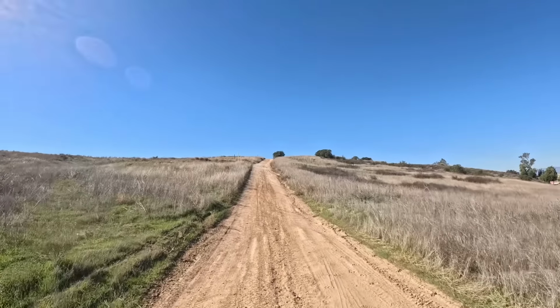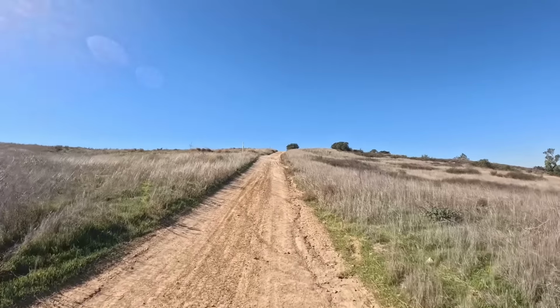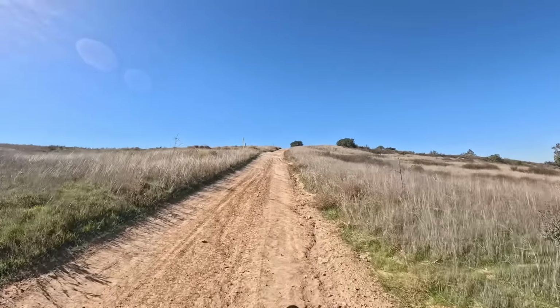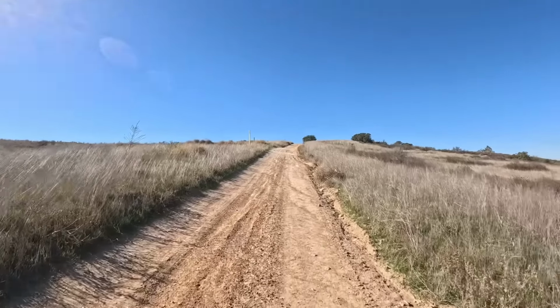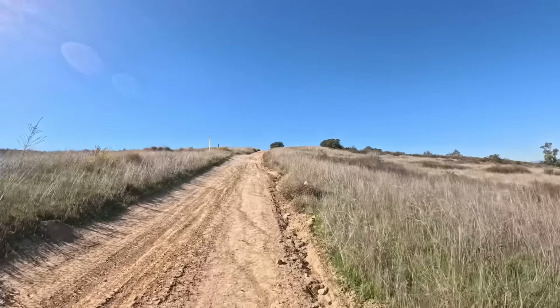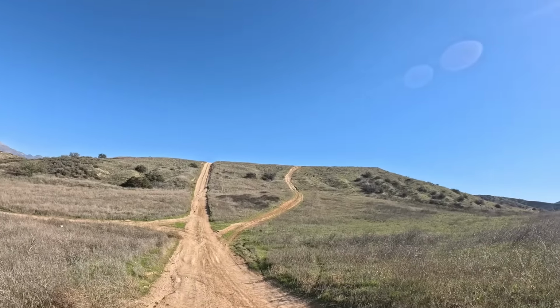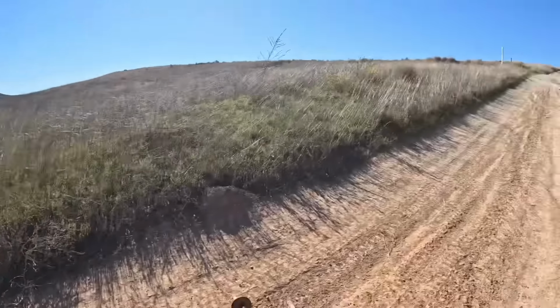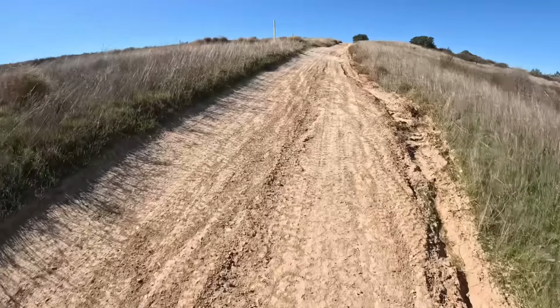I think I go this way. I gotta double check my GPS, but he's right. Wherever you see crows, there's trash or dead animals. I'm about to check this GPS because we're in for a lot of hiking today.